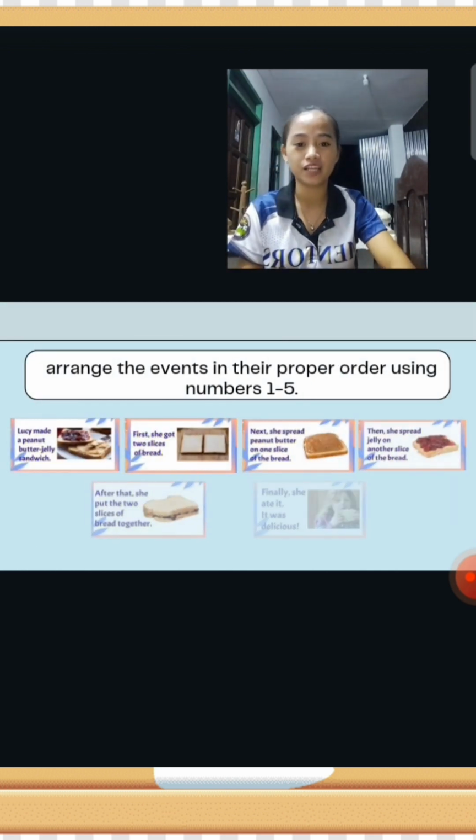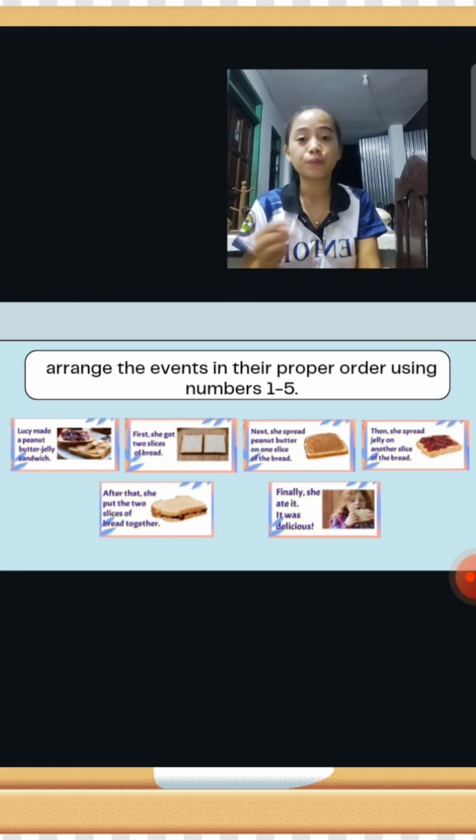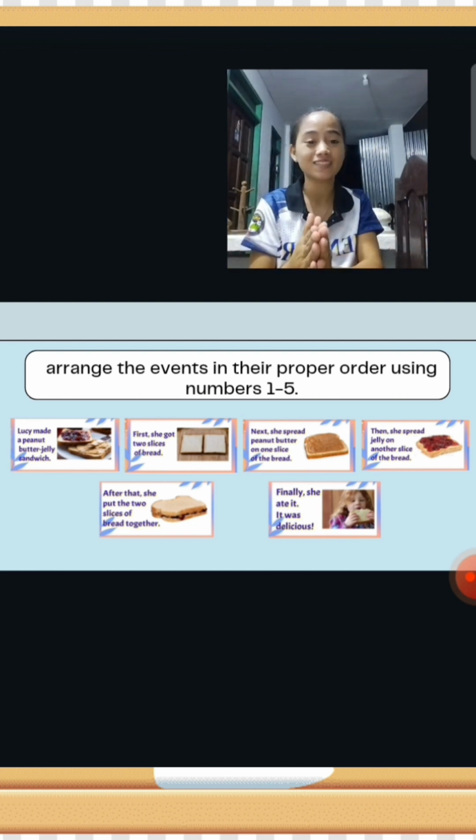Okay, so we have here the story of Lucy while making her sandwich. Lucy made a peanut butter jelly sandwich. First, she got two slices of bread, and next, she spread the peanut butter on one slice of the bread. Then, she spread the jelly on another slice of the bread. And after that, she put the two slices of bread together. And finally, she ate it.